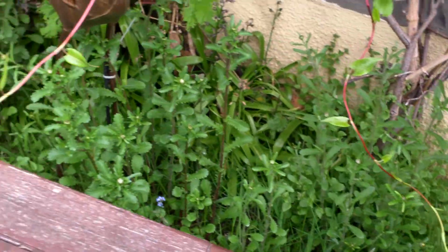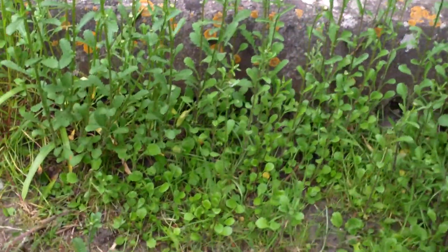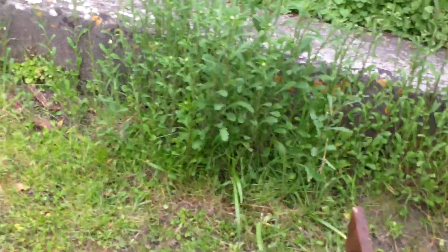So look, my edges, look, I've let these daisies grow up and around the edges, and that's really good for wildlife. Got all sorts of wood lice, everything lives in there, and that's all food for the birds and other wildlife.